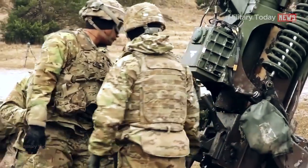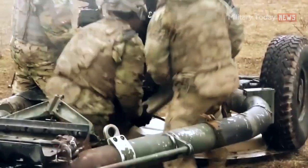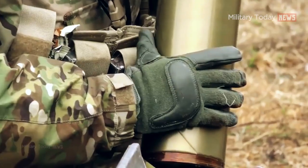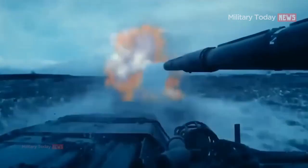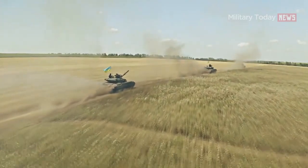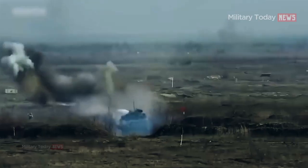Its common name is 105 light gun. In Britain it received the designation L118, in Australia and New Zealand it's L119. Military Today News has already talked about this howitzer in detail. At the same time, in one of the defense aid packages, the USA announced the transfer of its 105mm M119 howitzers to the armed forces. However, it remains unknown whether howitzers will be transferred to Ukraine in the upgraded version of the M119A3.